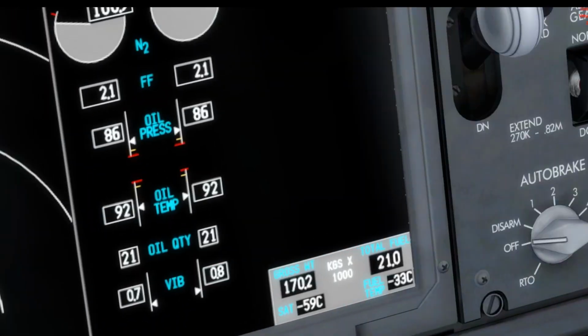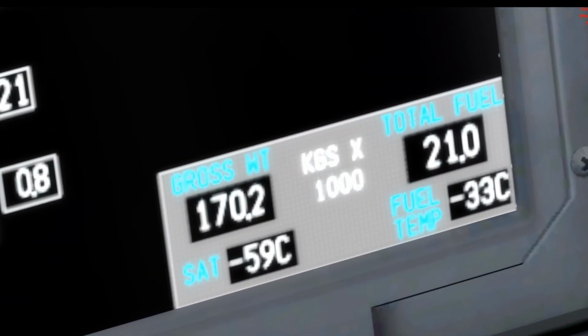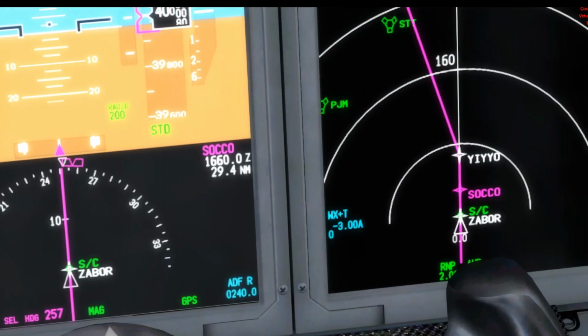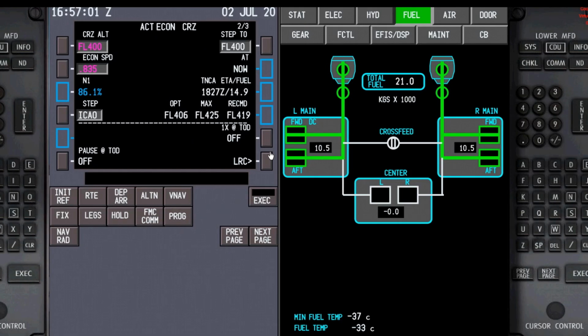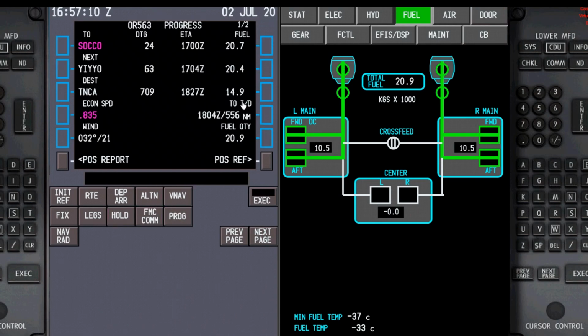Just under 100 nautical miles northeast of San Juan in the northeastern Caribbean, we've got 21 tons of fuel left. However, looking at the VNAV page on the FMC, if we continue at our current altitude and speed, which of course is flight level 400 or 40,000 feet, we'll arrive in Aruba with 14.9 metric tons of fuel left in our tanks.